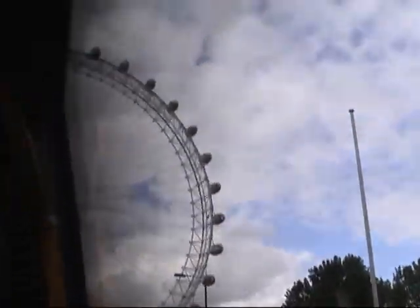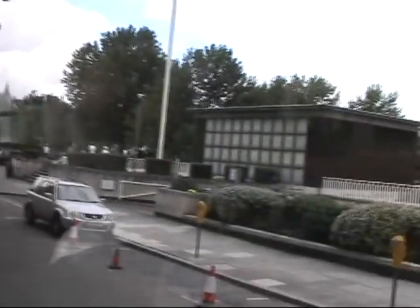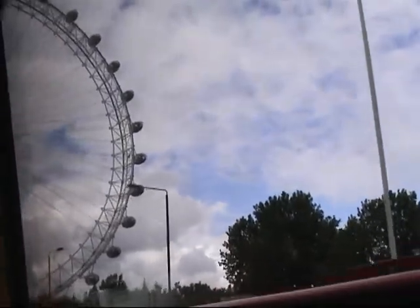Now I'm sure the London Eye was built to celebrate the millennium, the year 2000. These glass pods hold about 26 people. And as I mentioned, it takes half an hour.